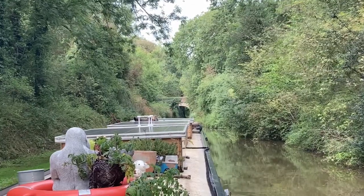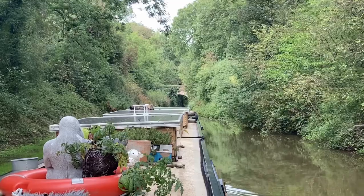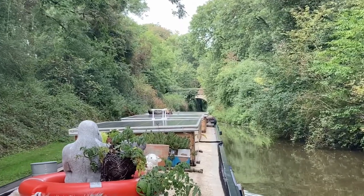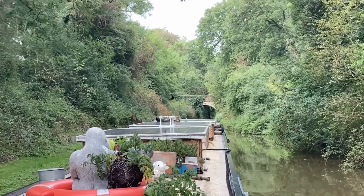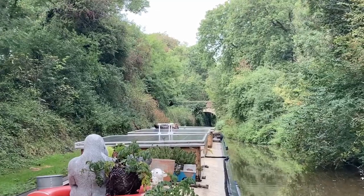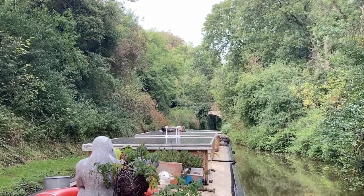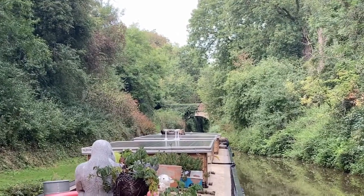We're just over 2 miles outside of Market Drayton, and in the Nicholson's guide there's Woodseaves Cutting, which is just under a mile long and can be quite narrow in places and not always places to pass, and we're just heading towards it. So once we get under this next bridge we're going to stop and have a look, see what we think, if we can see passing places, or if we need to walk the cut first to make sure there's nothing else coming the other way.